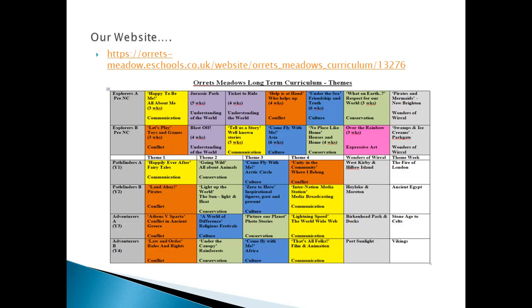We still do specific discrete science lessons, which is the last week of every half term. And the reason we do that is because what we were doing originally was a science lesson a week, and the children could not remember what they'd done the week before. So blocking it in science weeks works for us.